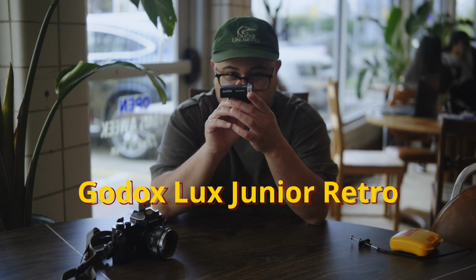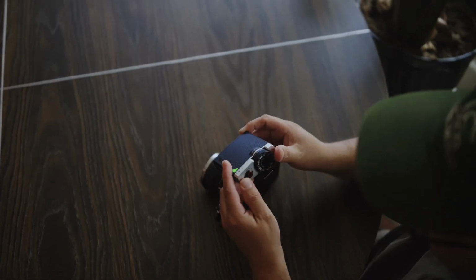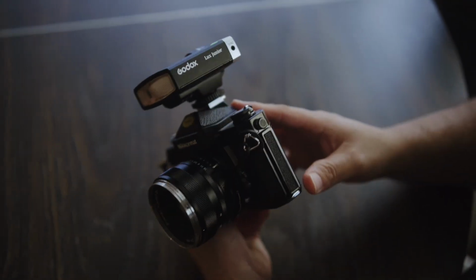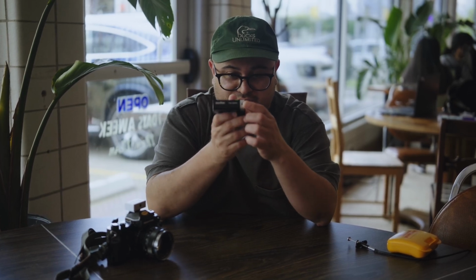And the fourth accessory that I'll have in my bag is the Kodak Lux Jr., which is a really cool retro style flash that Kodak made last year. It's really interesting. It's got full manual capability, full TTL, slave mode, and it's really small. It'll fit right on top of it. You can even single pin it if you need a sync cord.